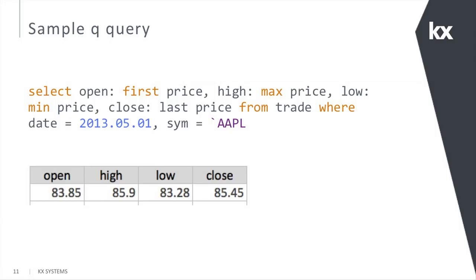In terms of the syntax you can get with the Q programming language, this is a very simple sample Q query. For those of you familiar with SQL, this isn't a large jump in terms of syntax. We're just selecting the open, which we define as the first price. The colon operator is just the assignment operator in the Q language, so this would be similar to saying select first price as open. Then you have the high, which is the maximum price, the low, which is the minimum price, and then the close, which is the last price from trade. And then where your date is 2013-05-01 and the symbol equals apple.